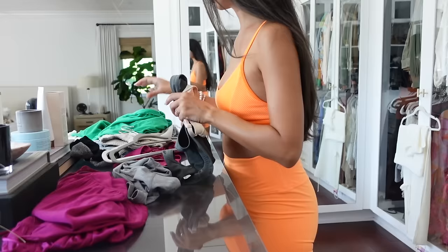By the way, this orange set is from Aloe, and I would have linked it, but I got this a year or two ago and they don't sell it anymore. I tried to link it for you guys and it's not happening, vibes. I tried, I swear. I love this orange color though. I look like a traffic cone walking through the street. I really do.